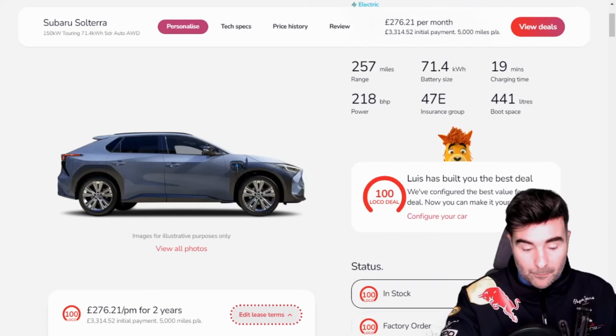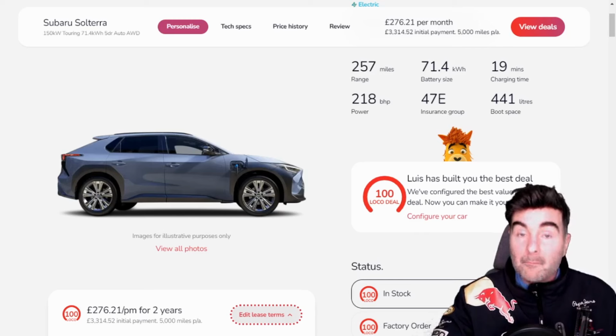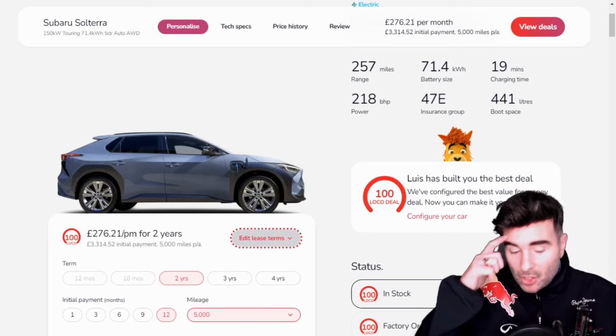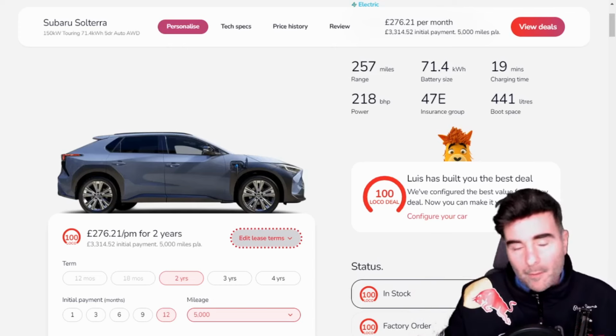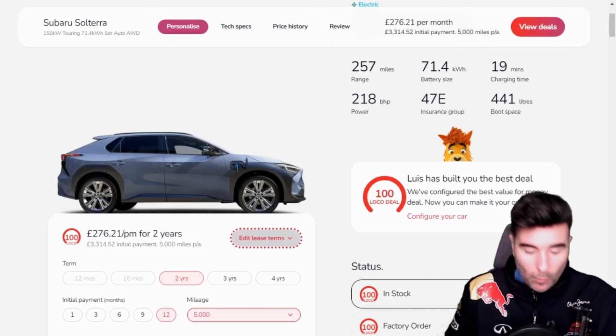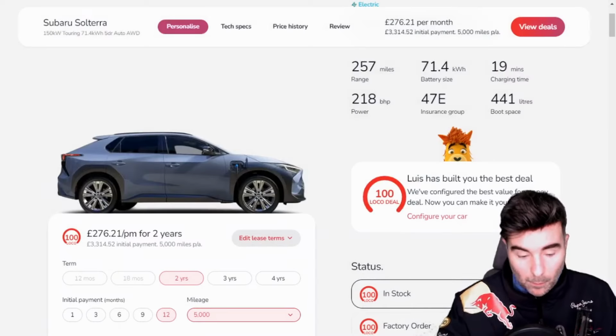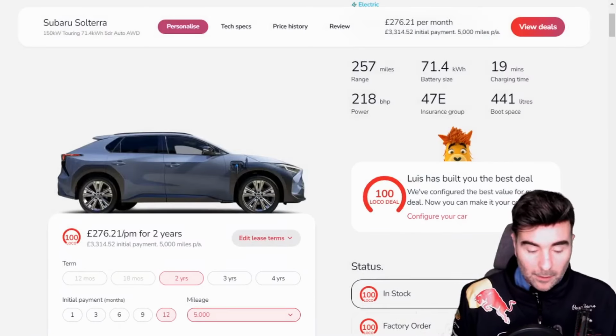£276. It's a 2-year deal, 5,000 miles. But listen, if you want to edit the lease term, you want a little bit more mileage, you can do that. You want to change the years, you want to pay more up front, you can. Well, this one's got 12 months max up front. That's probably why it's a little bit lower.